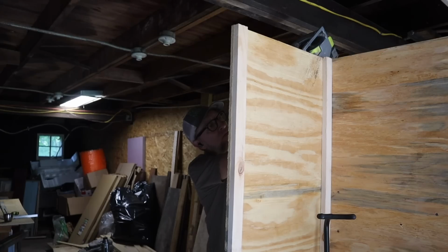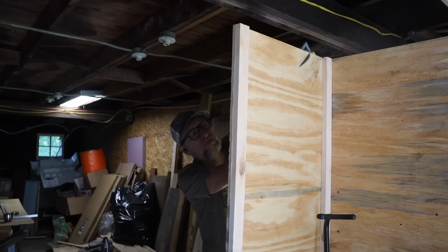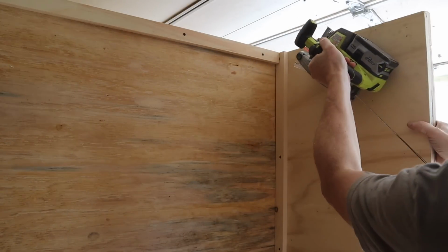Almost like a house. And it was when I said almost like a house that I realized what was wrong: I was building a box, not a house. And it wasn't looking right. It was looking proportionately, you know, blah and boring.